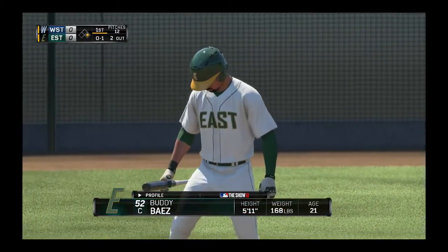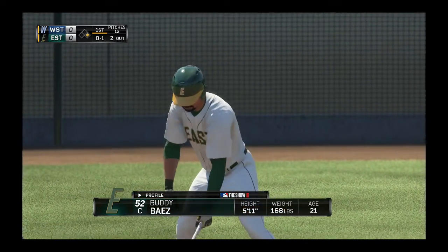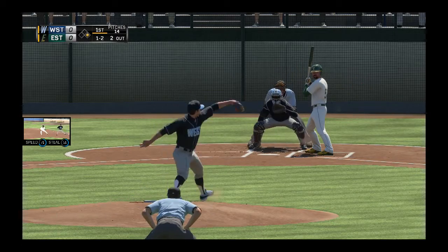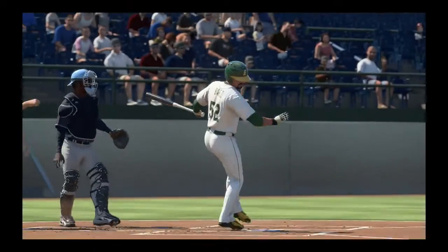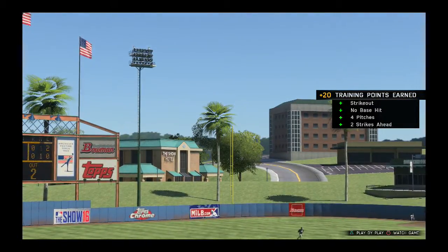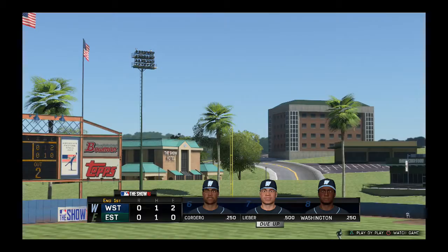Boy, I'll tell you what, after seeing 2 errors in the inning, as a pitcher, you pretty much have to go into strike. Gives you something else to think about altogether. Swing and a miss. Blew the fastball right by him, and the inning is over. An inning in the books. No score here on the show.